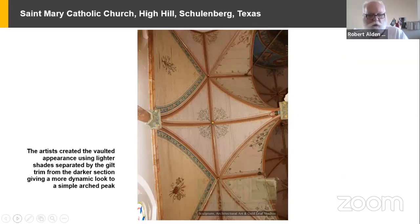So here I talk about it. They gave it a vaulted appearance. You can really see it in this photograph. You can see how much lighter this area is, and it gives it the idea of height, like that's higher than say this area here, when in fact here and here are the same line. You're just looking at an archway, and then you have these arches that are cut into the archway that really help to solidify that effect.